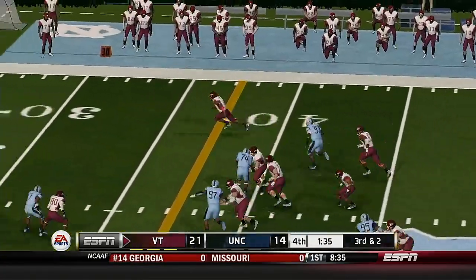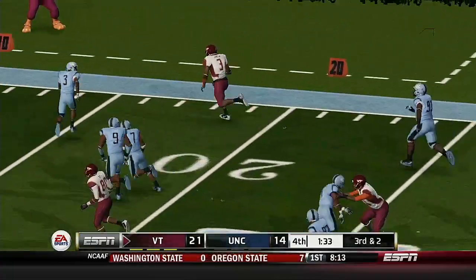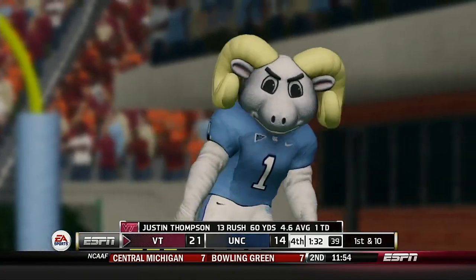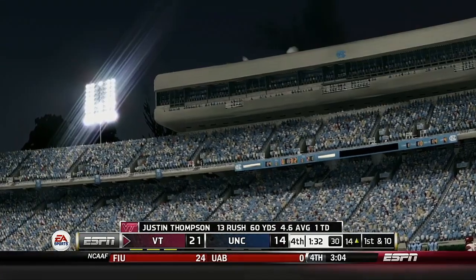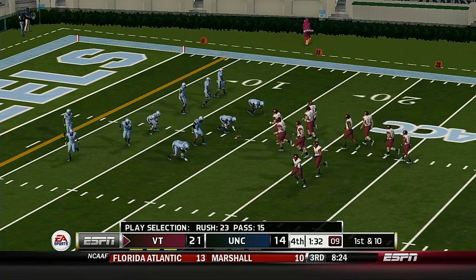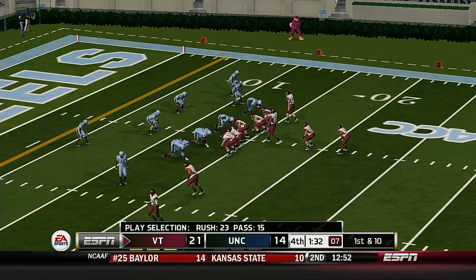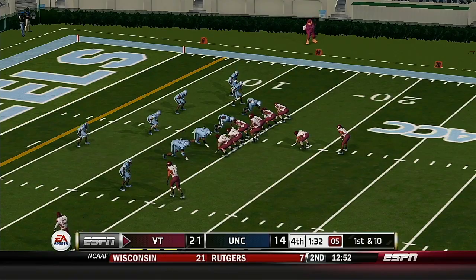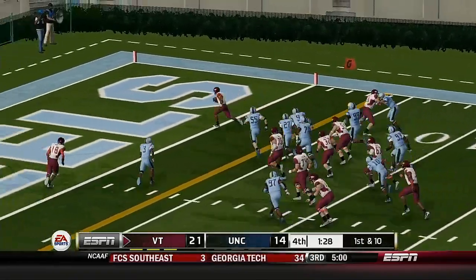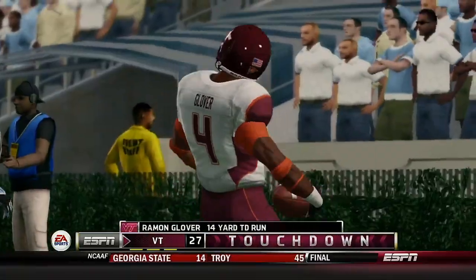He's in trouble. Looking for the corner. He's at the 20. And they finally knock him out at the 14. Super play, especially by everybody on that offensive line to create gaps, let the runner burst through to pick up the first. From the 14-yard line, first down. Touchdown, Virginia Tech.